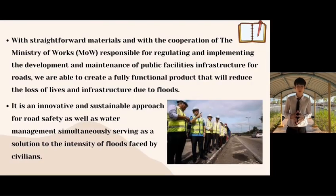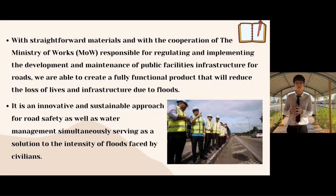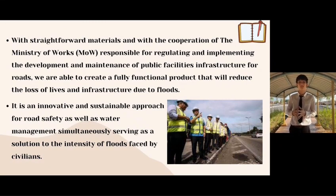The smart Ecobridge can be integrated onto roadsides, specifically areas that are often targeted during floods, which can benefit from our innovation. With straightforward materials and with the cooperation of the Ministry of Works, which is called MOW, and is responsible for regulating and implementing the development and maintenance of public facilities and infrastructure for roads, we are able to create a fully functional product that will reduce the loss of lives and infrastructure due to floods. It is an innovative and sustainable approach for road safety as well as water management, and it can simultaneously serve as a solution to the intensity of floods faced by civilians.